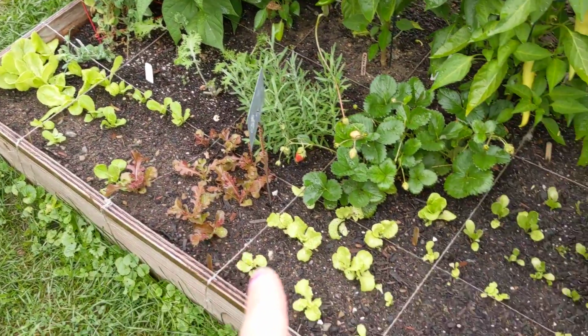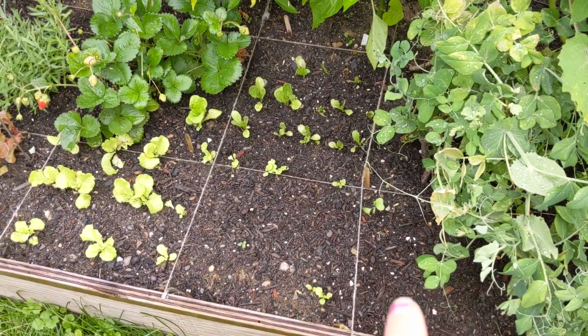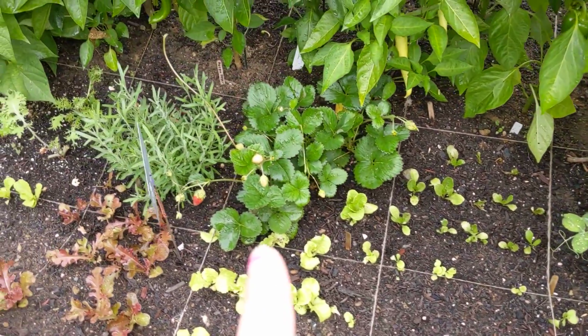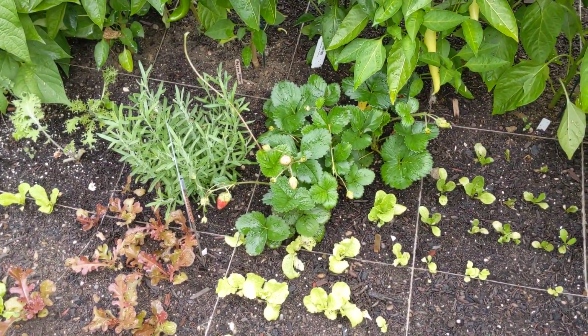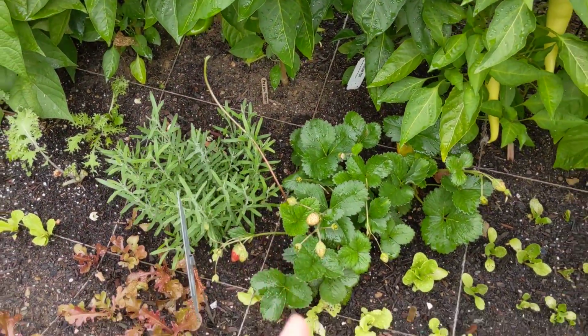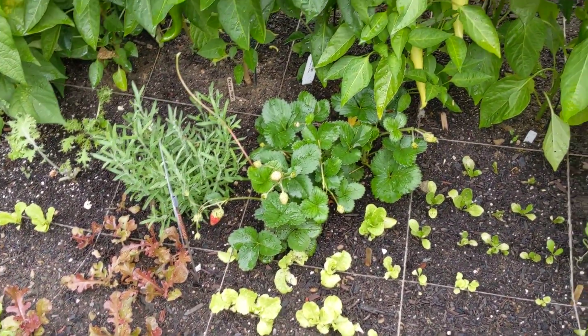Lettuce is starting to fill in. That looks very nice. These have some radishes in them already. Some of them did well, some of them didn't. Strawberries, as you can tell, are still going strong. Oh, and I've got some runners off of that I will definitely pot so that I can start new ones.